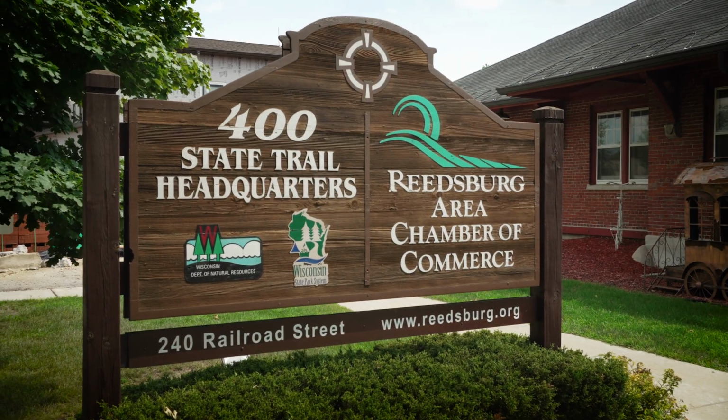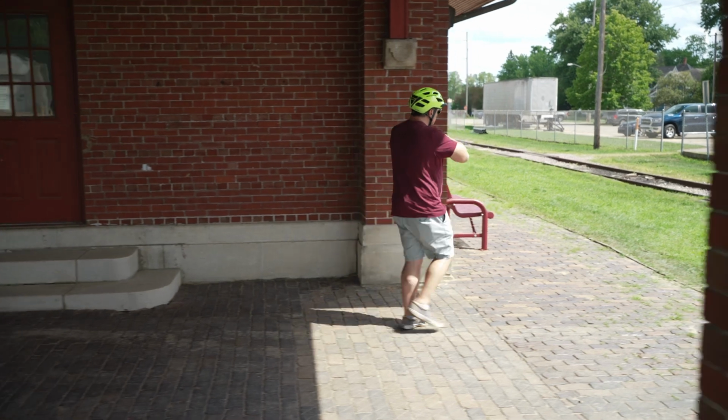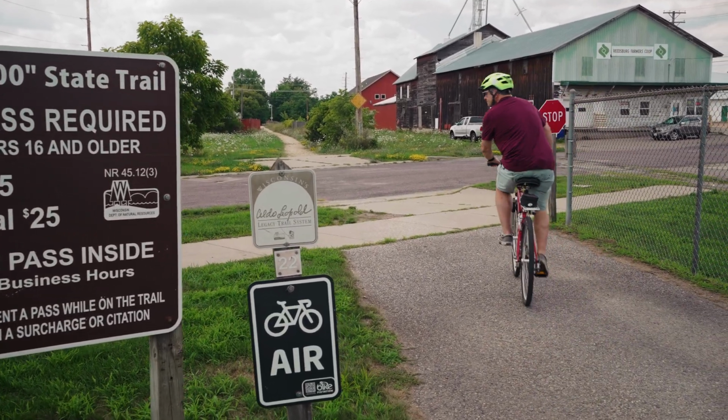Just heard a train whistle. We've got rail to trails all over the state. And here in Reedsburg, you're at the trailhead of the 400 State Trail. The 400 State Trail is about 22 miles from the trailhead at Reedsburg on up to Elroy, where you can catch the Elroy-Sparta Trail and be part of the statewide network.